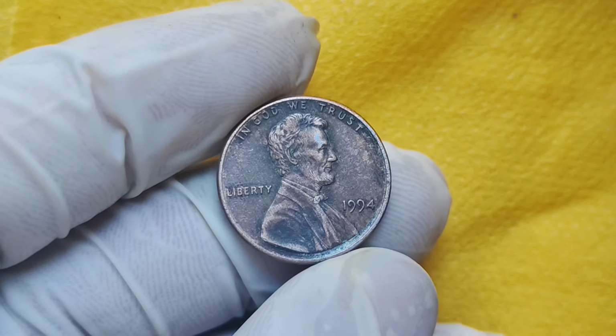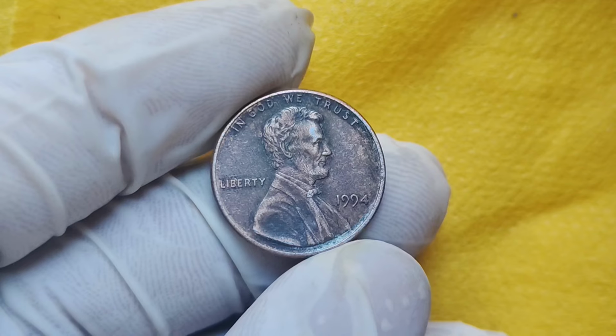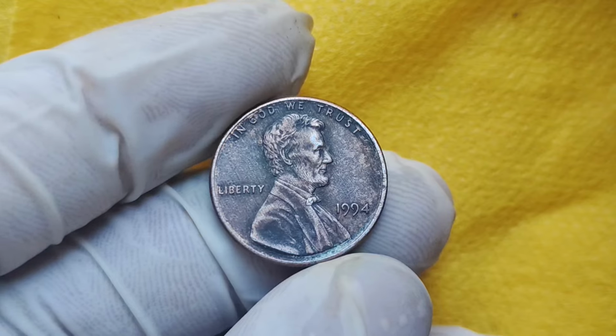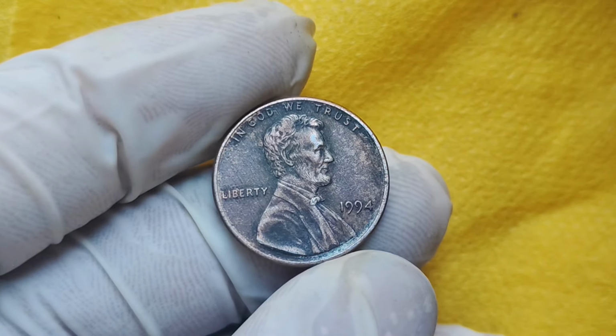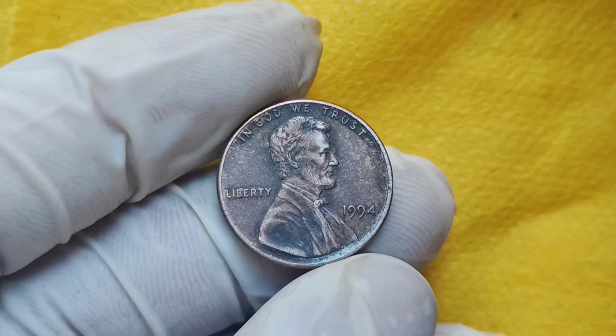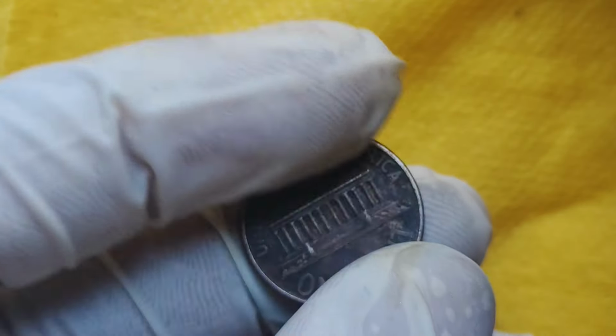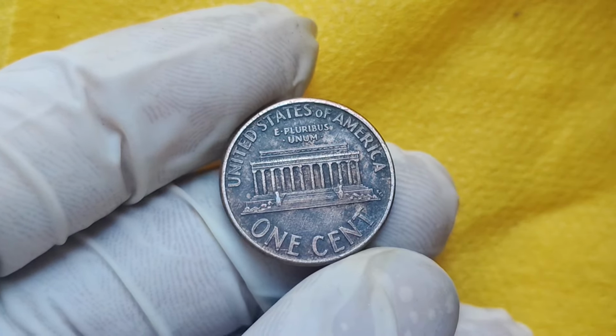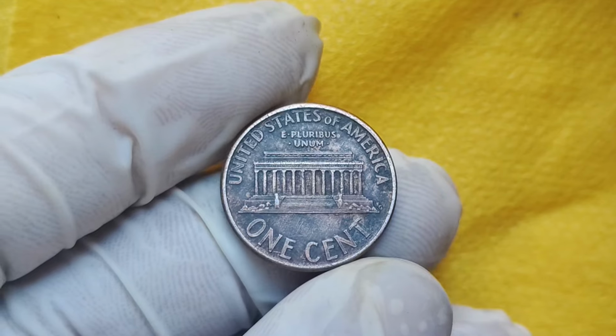That experience taught me the thrill of the hunt and the importance of paying attention to the tiniest details. Oh, circling back to our 1994 no-mint mark Lincoln penny. Is it worth $1.2 million? In short, no. While it's a neat piece of history, its value remains modest unless it's in exceptional condition.